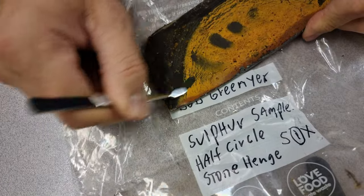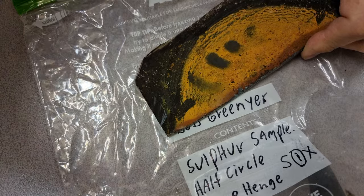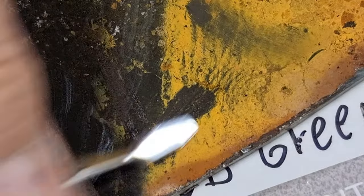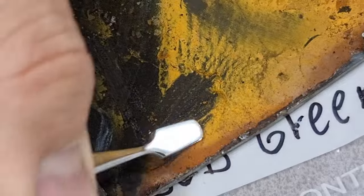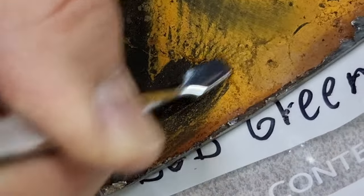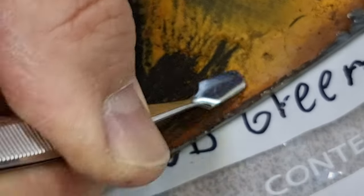Oh, yes, the sulfur's coming quite nicely. That is quite nice. Have a look closer at that. That deposit is coming off quite nicely. So, this is what we are going to add to that container, and hopefully we will get a reading.